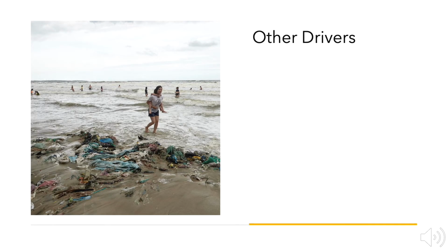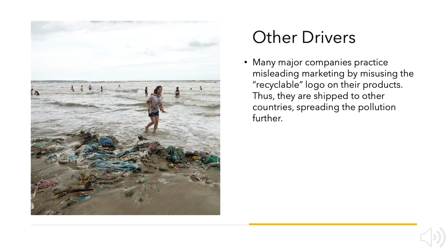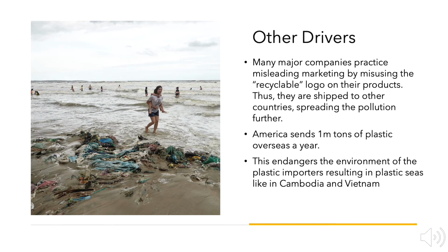There are other drivers to the spread of plastic pollution. Some major companies practice misleading marketing by using the recyclable logo on their products. For example, some products in the USA have had the logo, but wouldn't be recycled in the US. Instead, they are shipped to other countries, spreading the pollution even further. The United States sends 1 million tons of plastic overseas a year. This endangers the environment, resulting in plastic seas like in Cambodia and Vietnam.